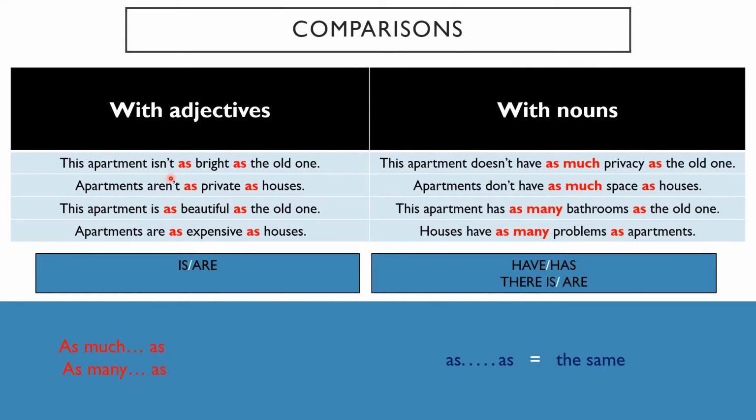This apartment isn't as bright as the old one. If you say isn't, they are different. Now if you say is as bright as the old one, they are the same. So in this case, it depends on the verb to be. If the verb to be is positive, they are the same. But if the verb to be is negative, they are different. So this apartment isn't as bright as the old one.